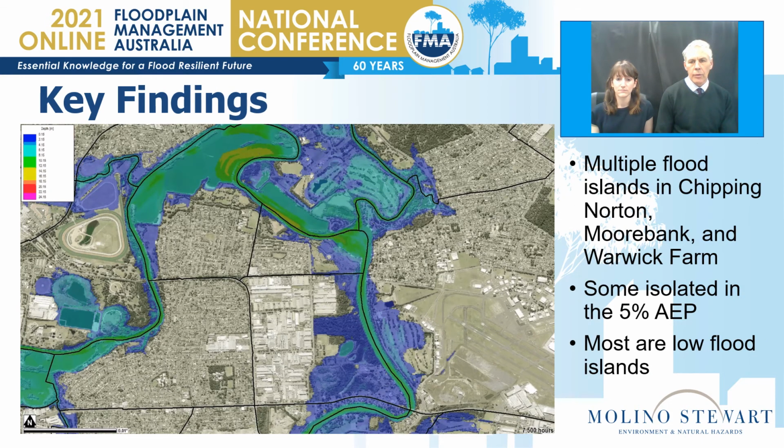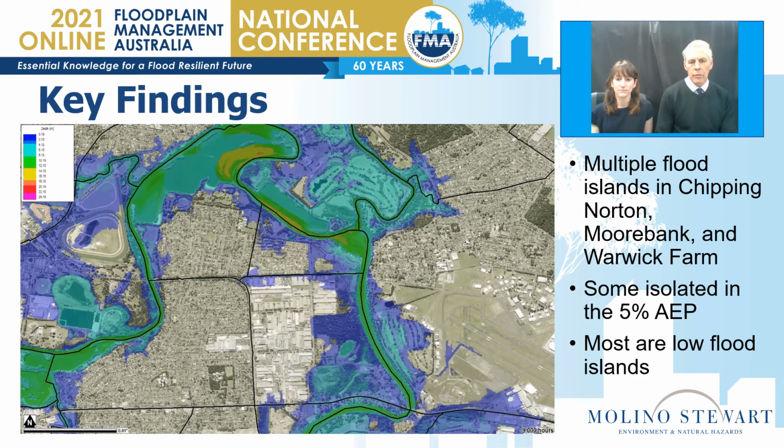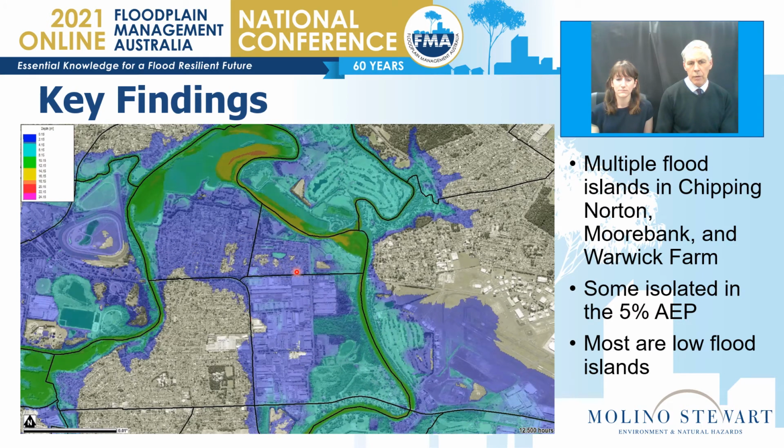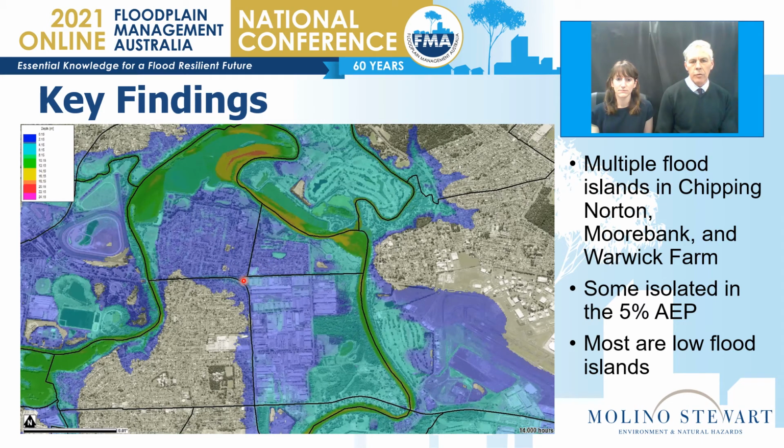When we have a look at the flooding and the way the flooding evolves, you can see that up in this Chipping Norton area, there's some flood islands, which are low flood islands, and they go under. So it's very important that those people are able to get out before their evacuation routes are cut and they are overwhelmed by floodwaters. There's areas over here in Warwick Farm, which are also low flood islands. And some of these places get isolated in events as frequent as the 5% AEP, the 1 in 20 chance per year of flood.